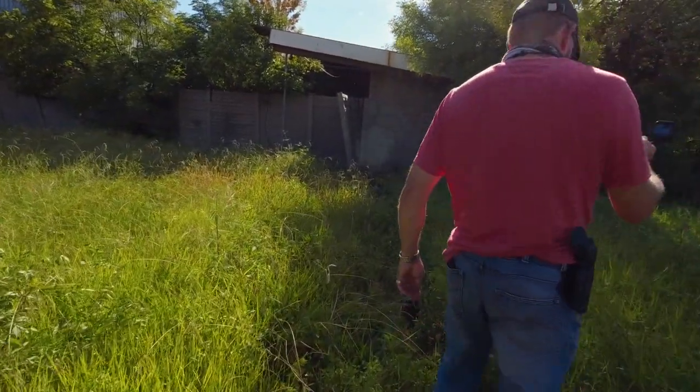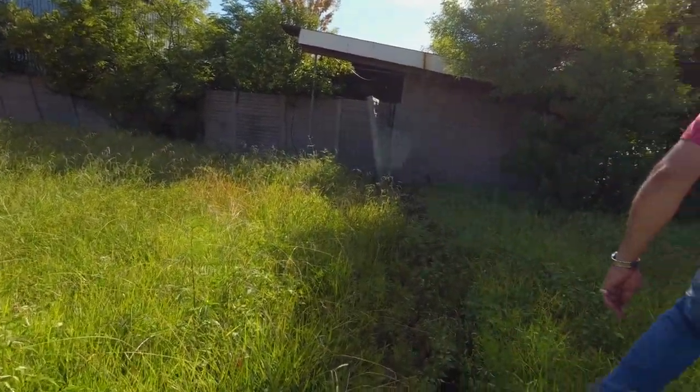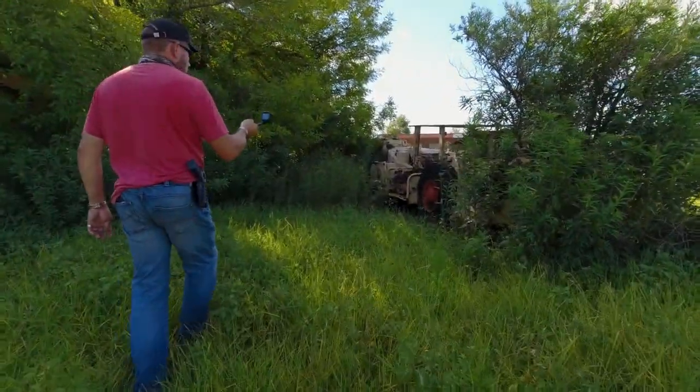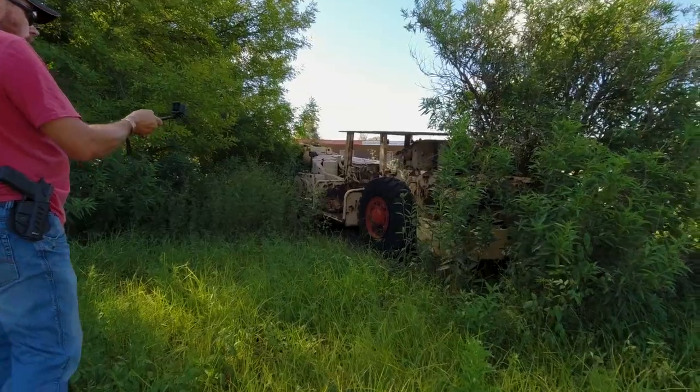You know, winter is almost here. We don't like winter because I don't like the cold. But for exploration, it's better because the grass is all dead. So yeah, it makes it a little bit easier.